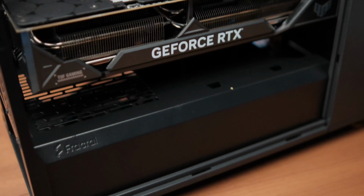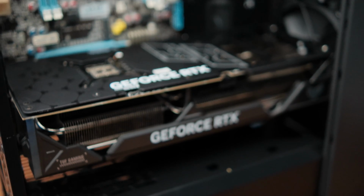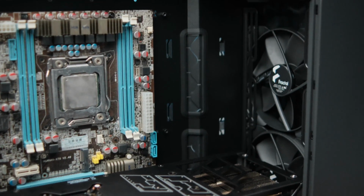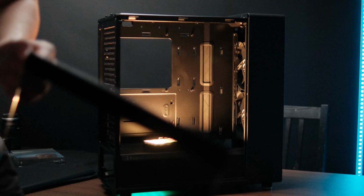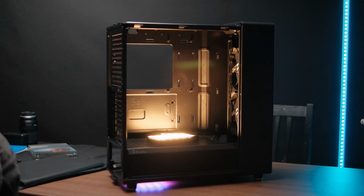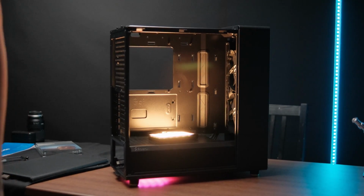Another issue I have with this PC case is the fact that because it has this front support brace here that doesn't really come off unless you unscrew a bunch of things, it's a bit hard to access things in the front. Maybe if you're trying to mount a radiator, it's a bit of a hassle because of this little panel here that doesn't come off easily.